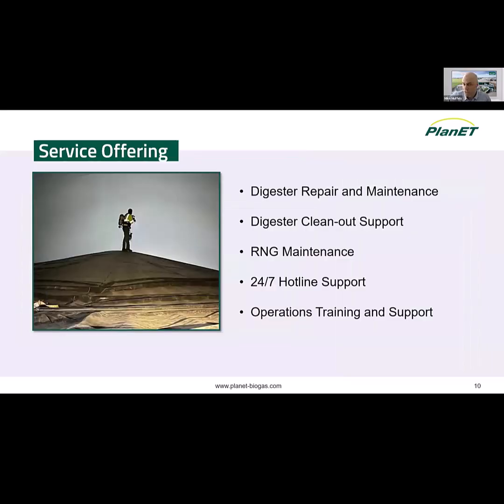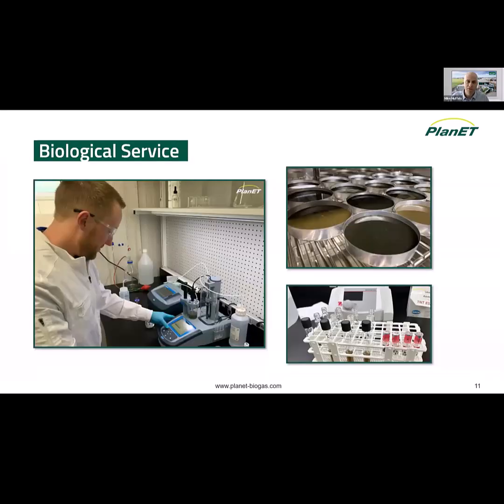Our service offering includes digester repair and maintenance, clean out support, and RNG biogas upgrading maintenance. We have a 24/7 hotline that we can put in place for you, and we're getting into operations training and support. I think we've delivered our first few of these sessions to external clients in the last few months. We started a lab last year, which is quickly expanding. Again, we're getting that critical mass in the US, so the next logical phase of our business is to help support their operations.